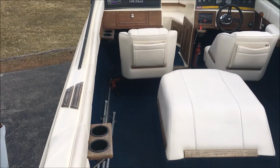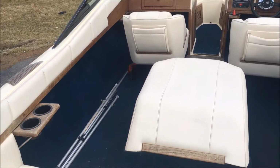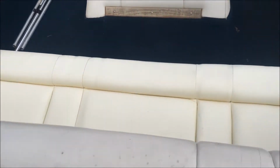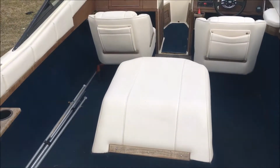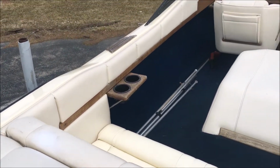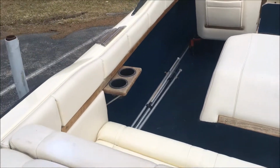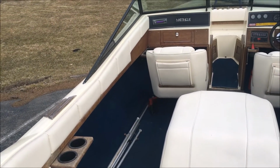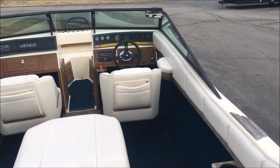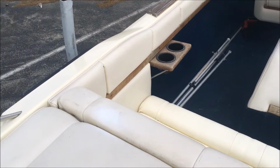So it looks like this interior has been replaced at some point in time. The seats are in actually pretty darn good condition. No major scratches or tears and cracks in any of the seating surfaces, which is awesome. The teak trim is in surprisingly good shape as well. There's a couple spots where it's a little faded, but overall, especially on the dash and the glove box area, the wood has a lot of color left and it's not faded to white.